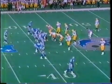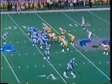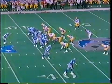The ball at the 42-yard line. We have 10 minutes and 10 seconds to go here in the first quarter of this ball game. The Lions with their second possession. Not a sellout. Somewhere around 65,000 people here today. That's a lot of people nonetheless.